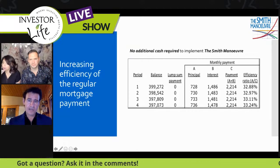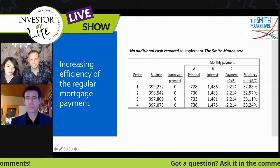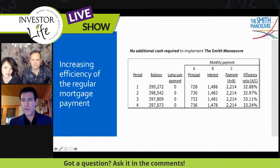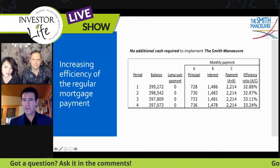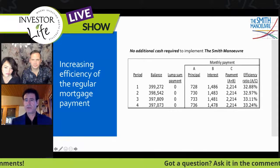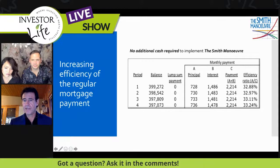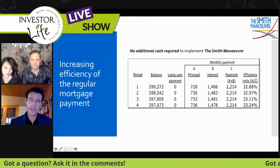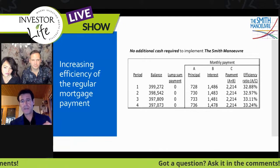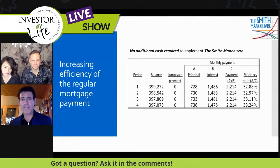Now, let's say I've started off with a $400,000 mortgage, okay? Brand new $400,000 mortgage with my nice readvanceable that I got from the lender. The mortgage payment on that each month is $2,214. You see, it doesn't change. So the very first mortgage payment of $2,214 that I make, quite a bit of it goes to interest. $1,486 goes to interest, which means $728 goes to reduce the principal. Well, as we know, if I've reduced that principal balance by $728, the line of credit limit is going to increase by $728. So I pull that out and I invest every dollar of that.